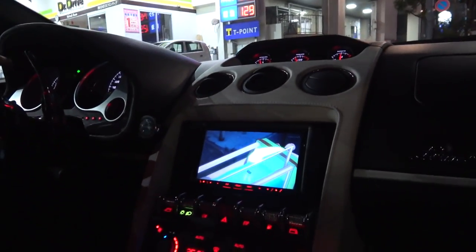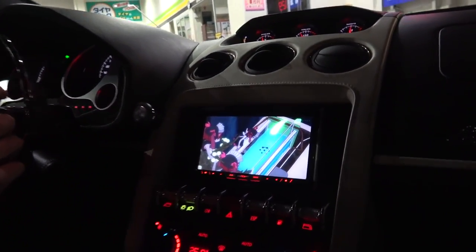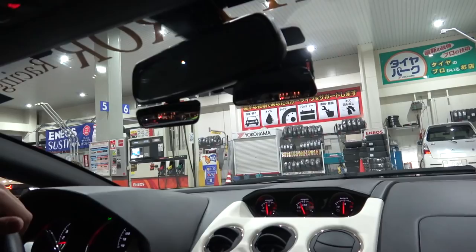Sorry. It's probably the most Japanese thing ever. We're in two modified Lamborghinis in Tokyo while watching anime. Yes. And we're about to have a gas vlog, I guess? Self-serve today, guys. Self-serve. No full service.